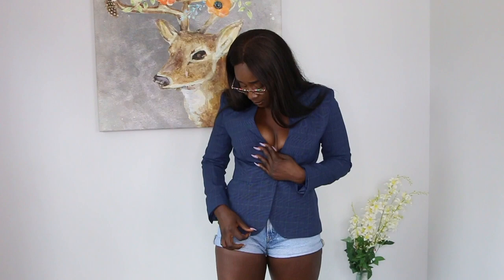I don't know if I'm feeling the color, seeing it in person, because when I saw it online, it was a little bit brighter, right? And I feel like it looks kind of dull in person. I really like the fit. And I know I got this in a US size 6, right? And the arms are very comfortable. Nothing about this is uncomfortable.